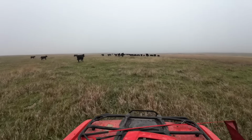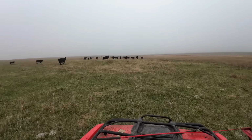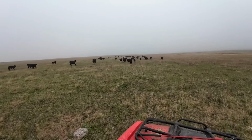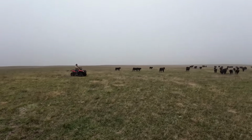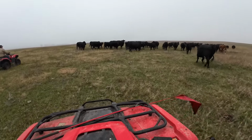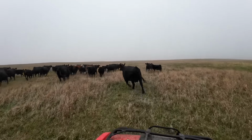So here we go. I always forget I have two Herefords in the bunch. I'm like, whose cattle are those? Oh yeah, we brought two of them out here. Last one there is a rotten egg. Or freezer meat.